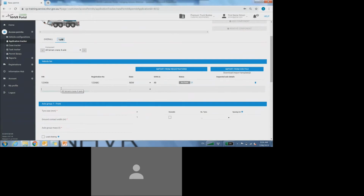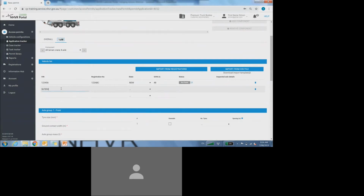But if I did need to add multiple registrations, just selecting into the next line here and completing in that detail. As I said earlier in today's complete training, because the registration module is now available in the NHVR portal for customers to view the registration details, it is actually linked to the access permit section now, so you can see the status, whether it's registered, not registered, or just not found here because I've entered in some fake details.